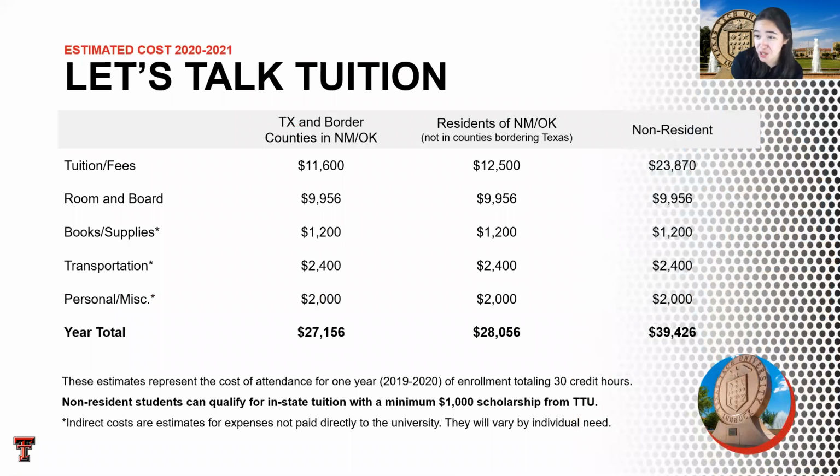Okay, so let's talk about tuition. I know you see this number, but this is not what tuition is. Let's break it down. We're looking over here at the Texas and border counties. We're not from New Mexico or Oklahoma, so we're not going to worry about this.